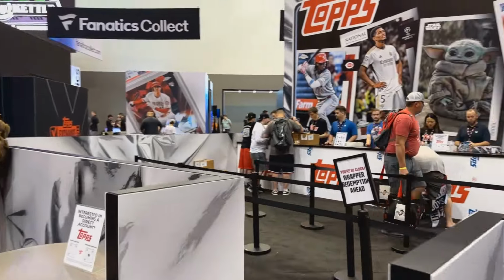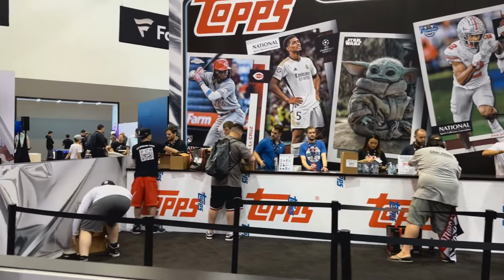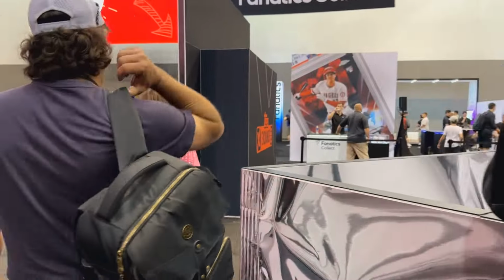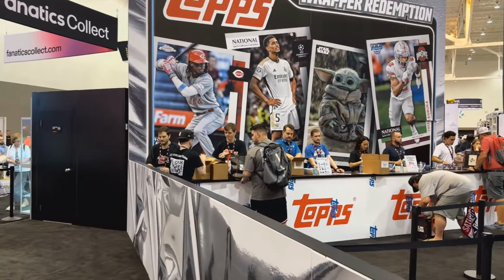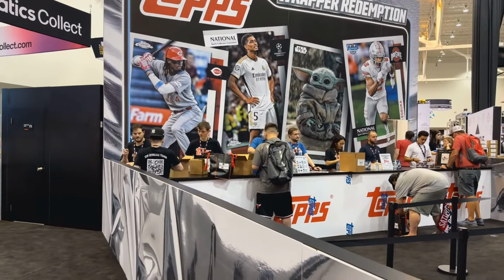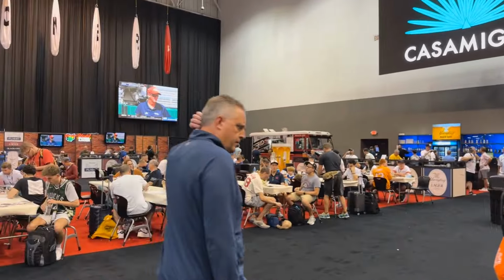I don't know if they still have... With how small it is, it makes me think baseball might be done. It looks like they're doing football, all football there, so baseball might be done till tomorrow.